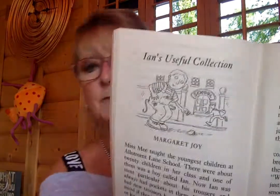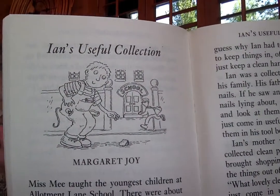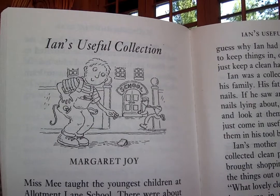So, anyway, tonight's story is called Ian's Useful Collection. So if you're sitting really comfortably, there's the picture. I'm assuming that must be Ian. I will begin. Miss Me taught the youngest children at Allotment Lane School.